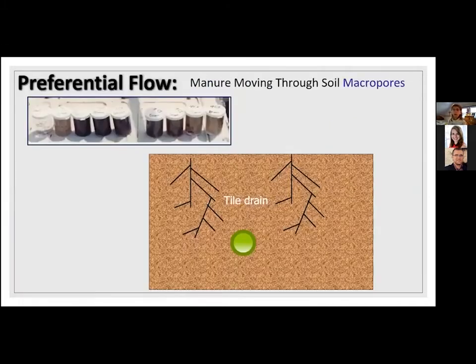The other one that's big in Ontario, because we've got so much tile drainage, is preferential flow. This picture at the top is a study that we did where we intercepted tiles and we did different forms of application. And in the worst case scenario, where it was injected without breaking the macropore ahead of it, it took 7 minutes for the manure to get into that tile drain.